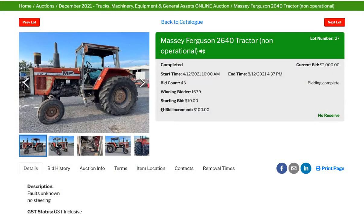And the only other tractor at the auction, or bit of machinery, was this Massey Ferguson 2640 tractor. And it said non-operational, but it didn't say what was non-operational about it. It didn't say whether it would run or not. It didn't say whether the transmission worked or not. It didn't say what the issues were. It didn't say anything at all. And there was no video to do a test drive or test run. So it was just basically a few pictures, and that's all you had.